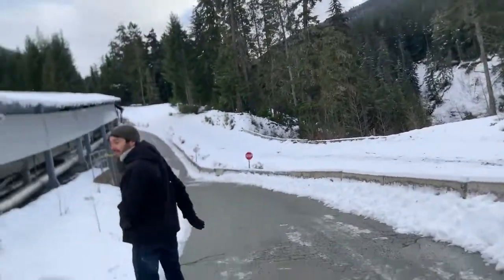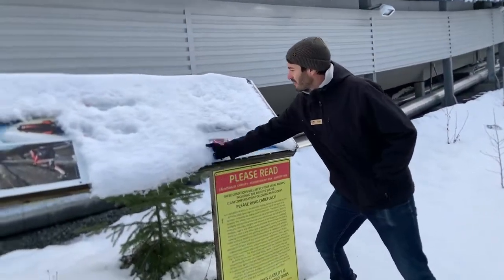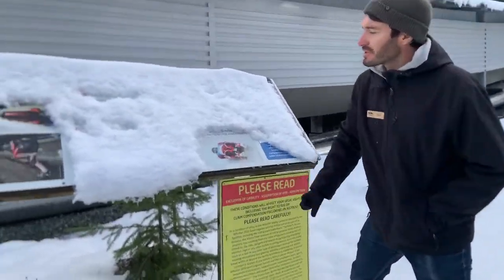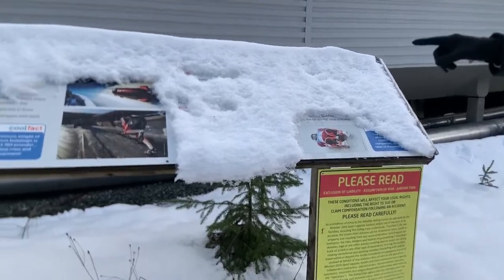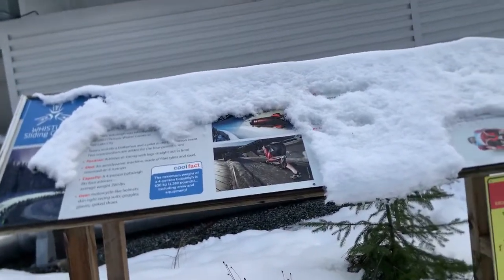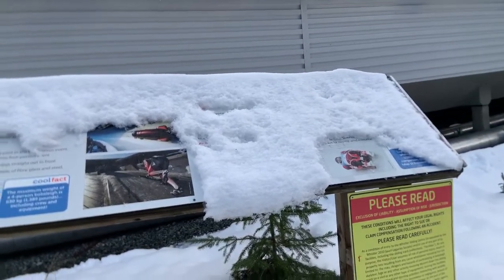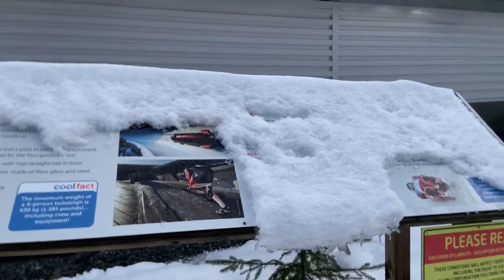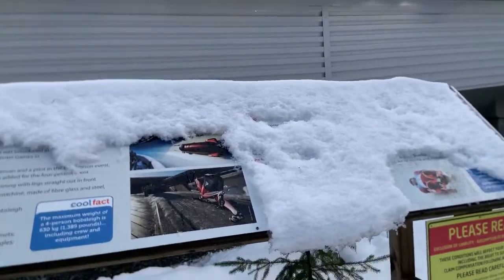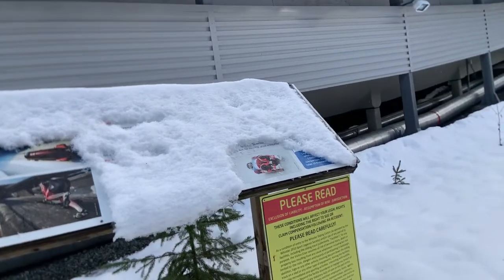Now this sign here gives you a bit of an idea of what the sports are at a sliding centre. I know everyone's probably not as familiar as I am, so I'll just quickly go over them. We've got bobsled up the top left there, skeleton down below, and then luge over here on the back feet first. So they do a 2- and 4-person bobsled. They do one-person skeleton all the time. It's always a one-person sport. And then luge here, they do a one-person luge, but they also do a 2-person luge.